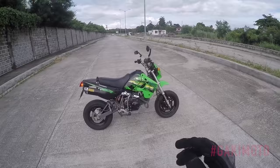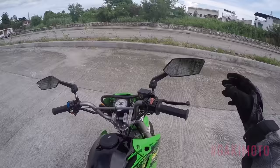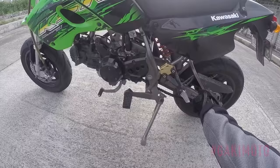And what have I changed since 2010? The first thing I changed was the mirrors. It had round mirrors, which I didn't think went with the whole feel of everything. So I got these cheap mirrors. And then I got these rear foot pegs here, because I actually think that they really will make angkas somebody. Angkas in English means to back ride. So I got these really cute foot pegs, which I didn't get in the Philippines. I bought them in Malaysia.